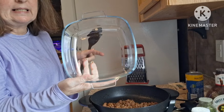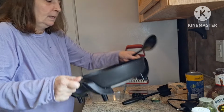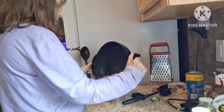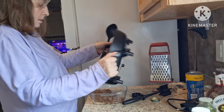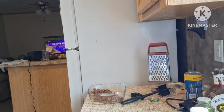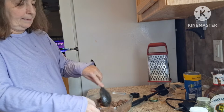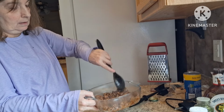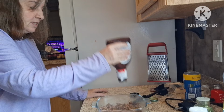I have this lovely baking dish from Friend Mail. This is the first time I'm using it. So I'm going to add the meat mixture right in the pan. Okay. And I'm going to even it out. I'm just going to squirt a little more barbecue across the top so it melts in.